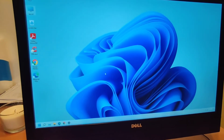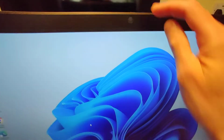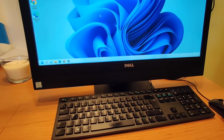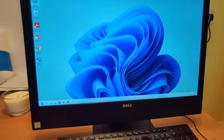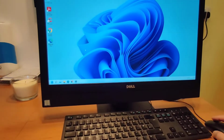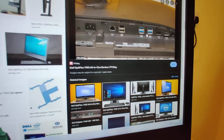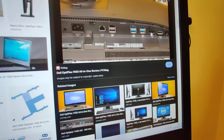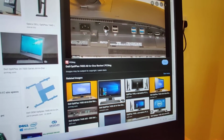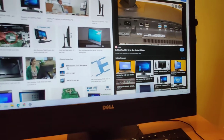It has a Wi-Fi camera, LAN. It has 6 ports of USB 3 and 2 ports of USB 2. It has HDMI in and HDMI out. Display port as well for a second monitor, LAN. Power directly into the computer.